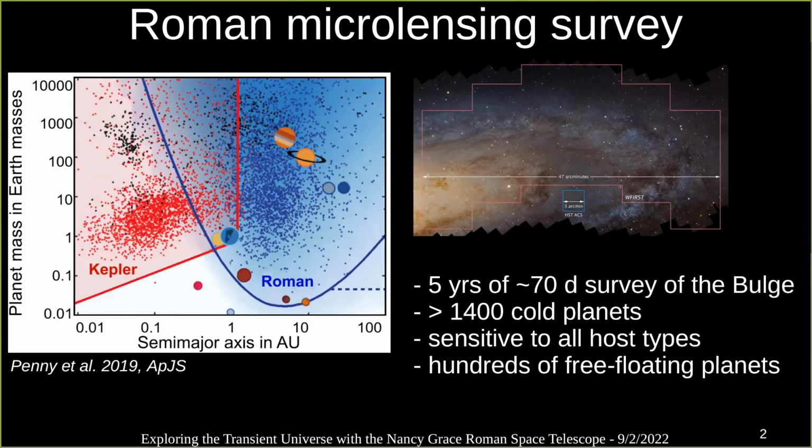On the left, I display the distribution of known planets in mass versus semi-major axis, and we can see that radial velocity and transit methods, especially the Kepler mission, have given us a lot of information about what we call hot planets, or planets orbiting at less than 1 AU, and we have learned a lot about these planetary systems. In blue, you can see the distribution of the potential planets that will be detected by Roman. They are simulations, and we can see that Roman is much more sensitive to planets beyond the snow line, at more than 1 AU from the system. So basically, when Roman has finished its census, we're going to have a very good knowledge of the planet demographics in all the parameter space.